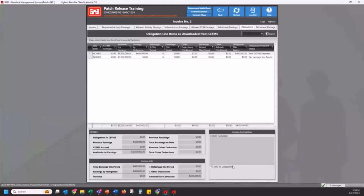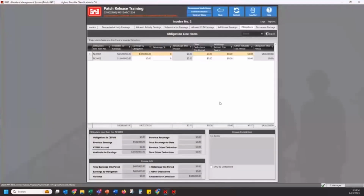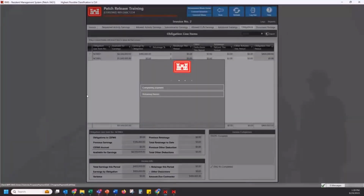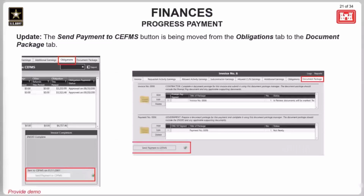So let's say the ENG 93 is actually not completed. We actually need to make some edits. We can just, as usual, uncheck this, confirm that we want that done in the window, make any edits that are needed, and once those are completed, you can just check this again, and it will do the same thing and take you to the document package tab where all of that can be reviewed and completed before the send payment to CFMS button can be clicked.